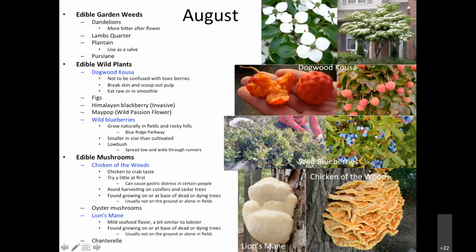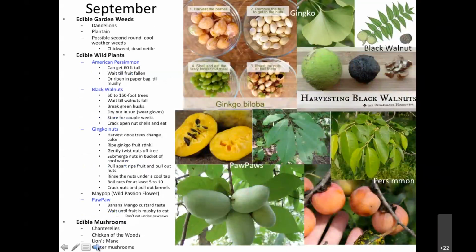All right, then September. So now there's a couple more things ripening up. One is American persimmons, or native persimmons. There are a bunch of native persimmons in DC. I don't know if they were planted or what, but these are really great. There are some outside the Tacoma Rec Center, by the Tacoma Aquatic Center, and if you walk around there, you'll find a couple native persimmons.